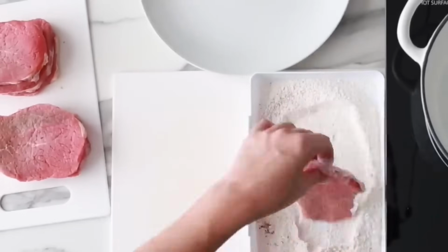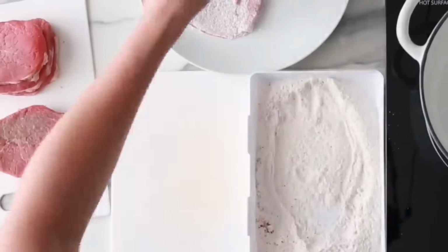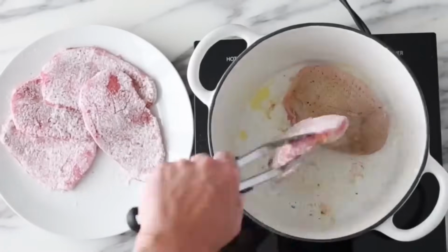Now, the Swiss steak is all about patience. The longer you simmer the beef, the more melt-in-your-mouth delicious it becomes. It's also the perfect way to use up that tougher cut of meat you accidentally grabbed at the store.